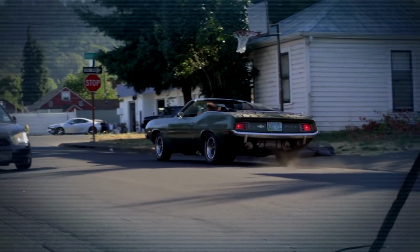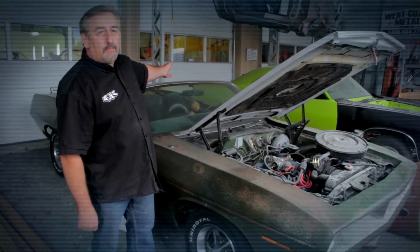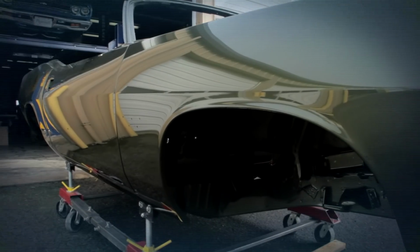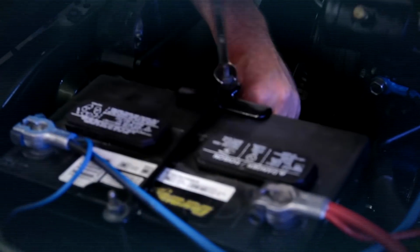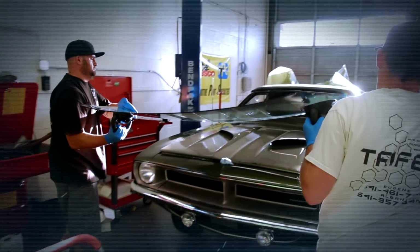We are racing for the finish line with the Cook 70 Barracuda convertible. It's been a 2-year restoration, and after teardowns, repaints, rebuilds, reinstalls, this car is nearly resurrected. Next up, we've got to wrap up some of the detail items, and Trifer has to install the glass.